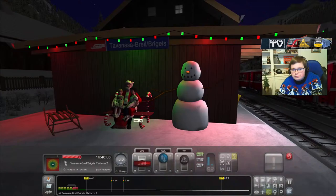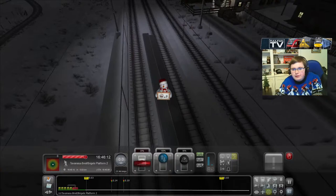So we're starting here and running all the way through, and we've got to keep an eye out. And they've got these little snowmen. Look at this, look. They're fantastic.